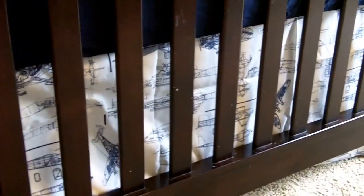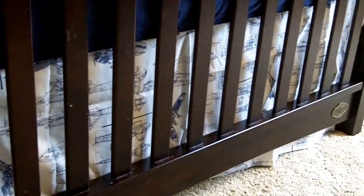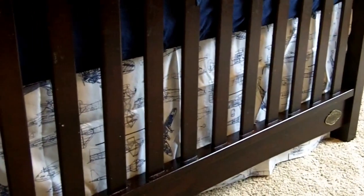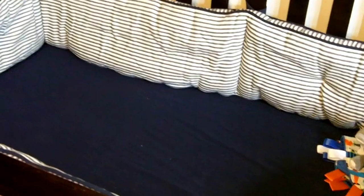The bedding here is mostly from Restoration Hardware. The crib skirt is one of their sheets that I loved the print, but they didn't make a crib skirt out of it. So I had my mom, I bought her a sheet set, and we made a crib skirt. And by we, I mean her. And then the crib sheet is just from Target because it's ridiculously hard to find just a navy blue solid crib sheet.